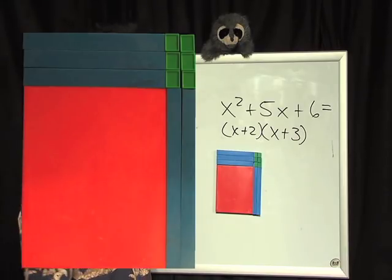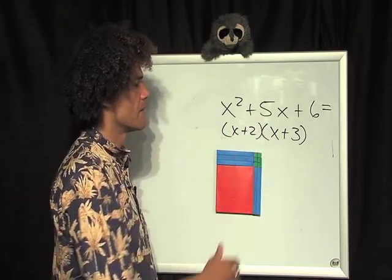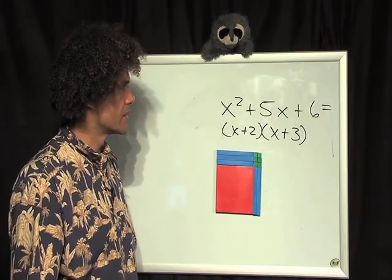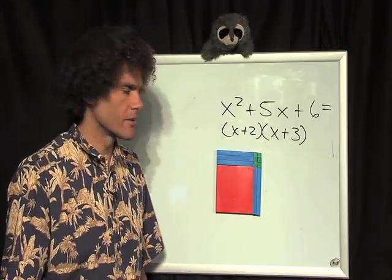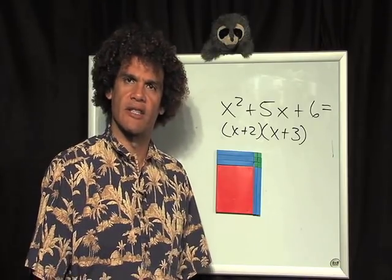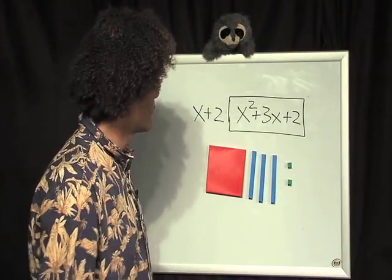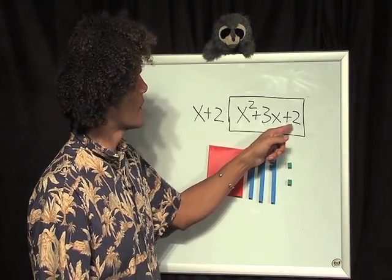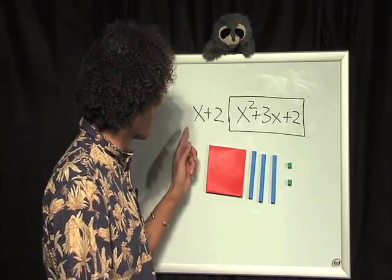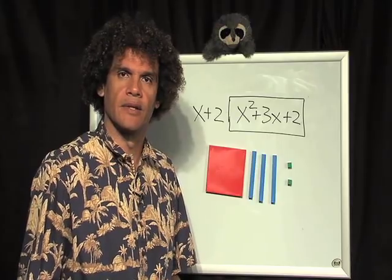And now the next question becomes, well, what if I want to find out what x is? Because basically we're just manipulating these expressions, this quadratic, into these two binomials multiplied by each other. So what if I want to know what x is? Well, let's tell a story and we'll discover what x is. What I've drawn here, using symbols, is x squared, 3x, and 2 inside of our rectangle, and one side of the rectangle is x plus 2. Can you tell me what the other side is? Well, let's build it.